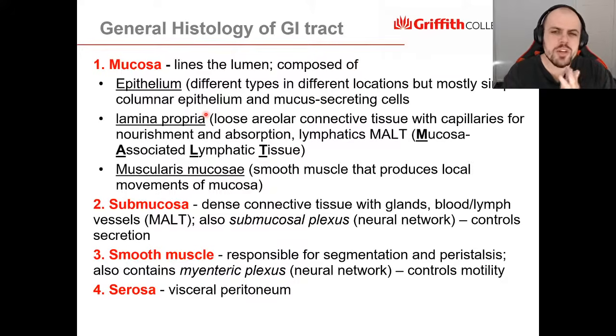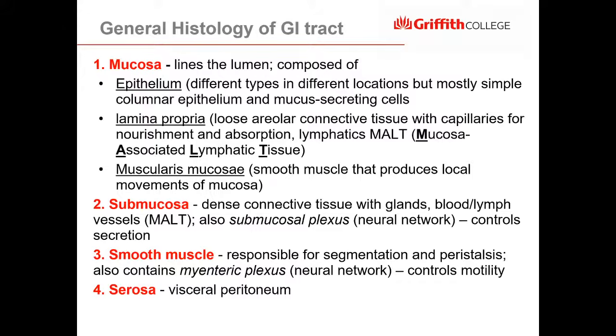Now, general histology. Who can remind me? It's been like a week or two since I've asked you this question, so we all should be experts at this by now. What does the word histology mean? Who can remind me? Anyone remember what histology means? Excellente. Well done, guys. Yes, it's looking at different tissues, okay? And that is essentially what we are doing here when we are looking at our GI tract.